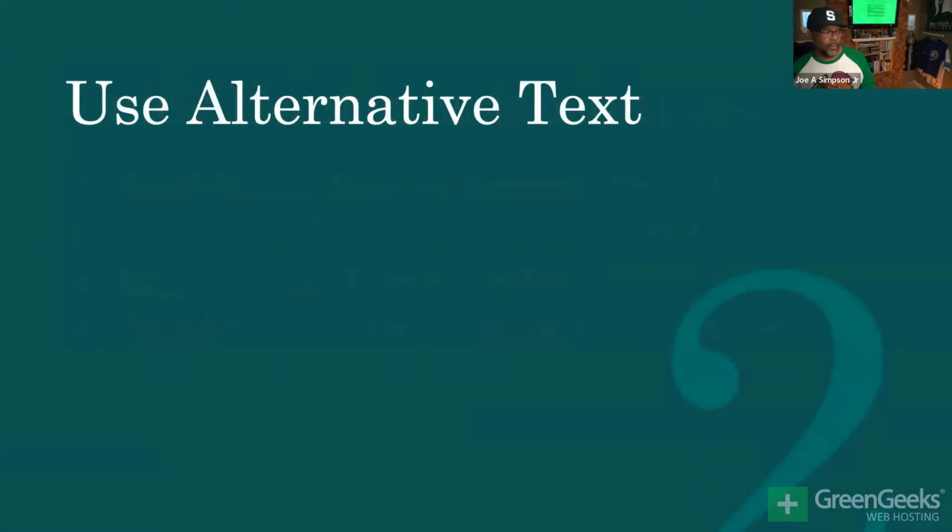The next thing, here are some takeaways or things that we can do right away. Use alternative text. Don't be lazy about it. A lot of times we'll upload a whole bunch of images, or however you work, you may not want to go back and do it. Add alternative text as you work.